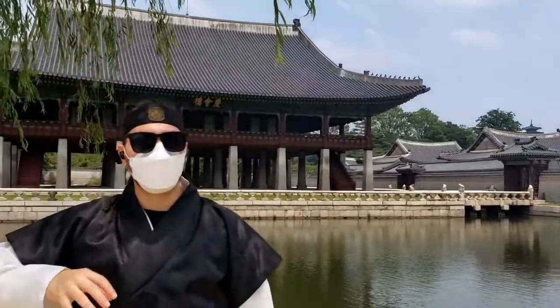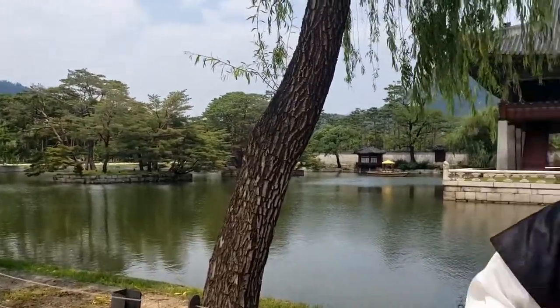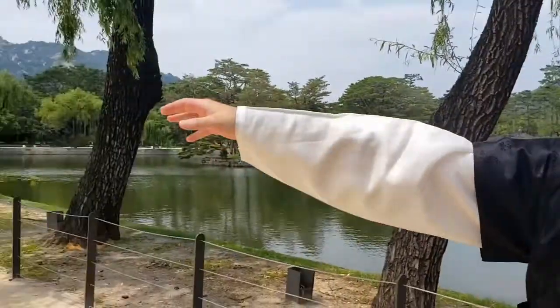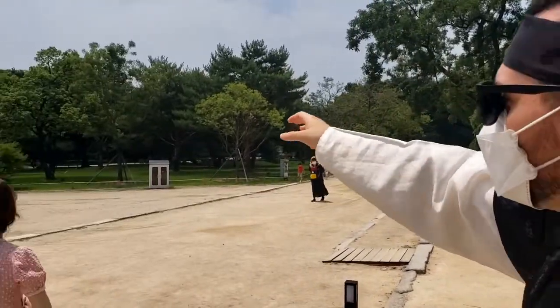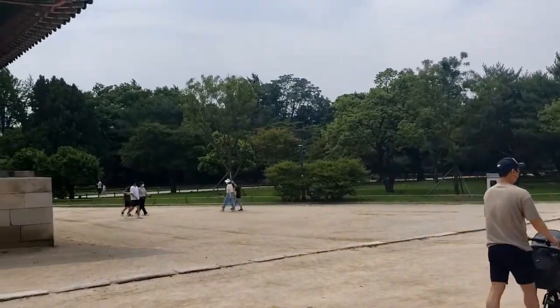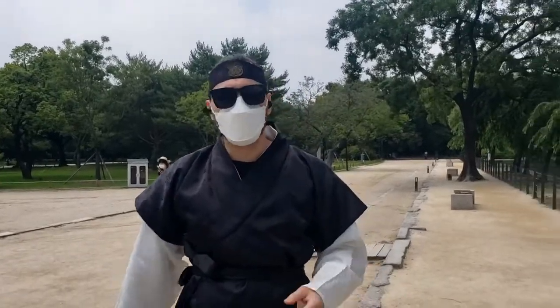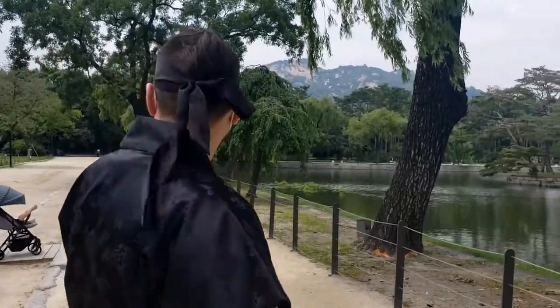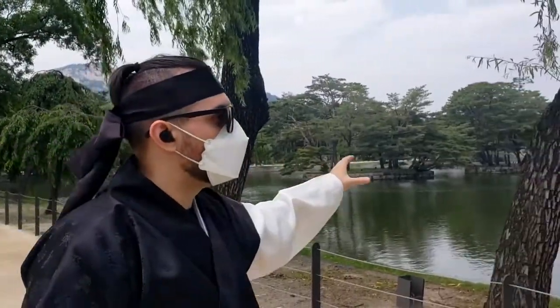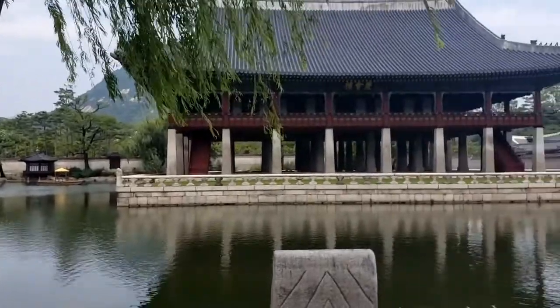If you come to Gyeongbokgung, I highly recommend coming to the pond, checking it out for yourself, and making a picnic out of it, making a day out of it. You can see this grass area. It is unfortunate that you can't hang out here, but it does make sense why they don't want people walking around, probably ruining the grass. But there are a lot of benches, a lot of places to sit down and just enjoy the view. So enjoy Gyeongbokgung Palace Pond.